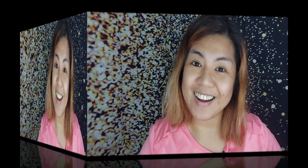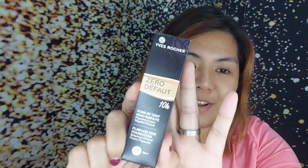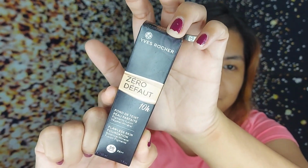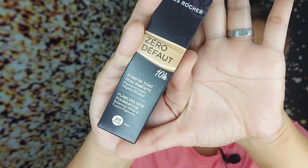And let's start! So for my face, I'm not going to be using a primer anymore, but this one, I am highly recommending for you to get this. This is the Yves. Hindi ko ni-research kung paano basahin to, but I feel Yves Rocher. Yan yung brand na Zero Default Liquid Foundation. And according to the packaging, it's a 10-hour wear.